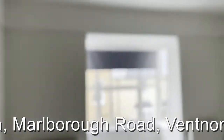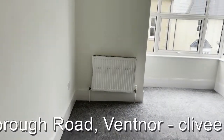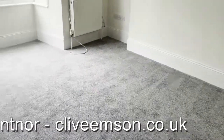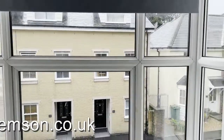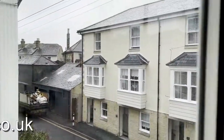And then likewise in the front here, we've got this lovely big room, which could be main bedroom or potentially living room if preferred by the new owners. You can see up Marlborough Road.